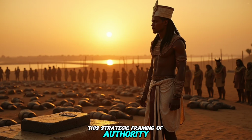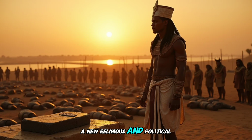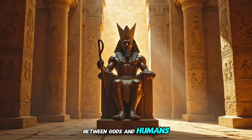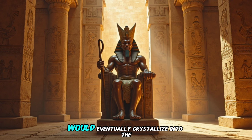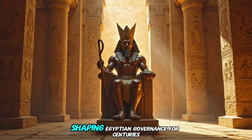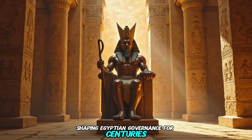This duality gave rise to a new religious and political model. The king was no longer just a temporal ruler, but also a divine intermediary between gods and humans. This fusion of sacred and administrative power would eventually crystallize into the pharaonic institution, shaping Egyptian governance for centuries.